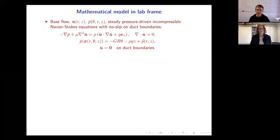So we start by writing down the mathematical model in the lab frame. So we've got a base flow, which has just got a bar over it here, the velocity and the pressure, functions of r, z and theta, or p is a function of theta, but u is just a function of r and z in the base flow case. And it's just a steady pressure-driven incompressible Navier-Stokes flow problem with no slip on the duct boundaries. So for people that are familiar with fluid flow equations, it's a fairly standard type of fluid flow equation. This is how we write the pressure that drives the whole flow, and we've got no slip, so u equals 0 on the duct boundaries.